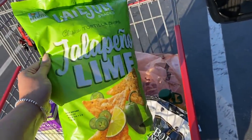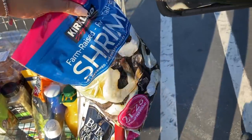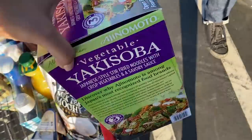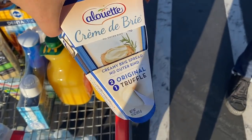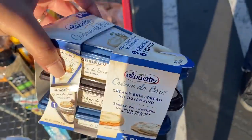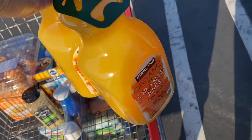All right, haul time. Jalapeno lime chips, Christopher Ranch organic peeled garlic, some raw shrimp, Caesar salad kit, our favorite yakisoba, boba milk tea mochi. I hope it's good. This is my friend's favorite cheese, and she introduced me to this, except we love the garlic one, but I've never tried truffle. It's her birthday, so she loves cheese. Orange juice.